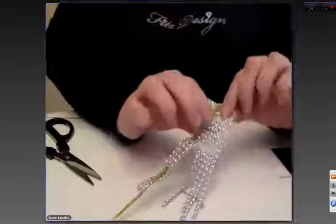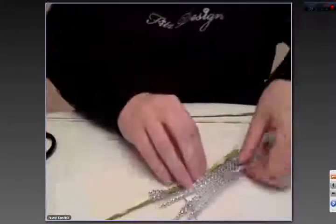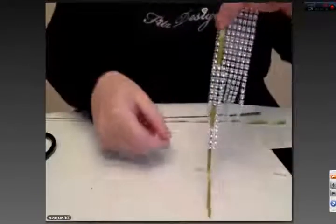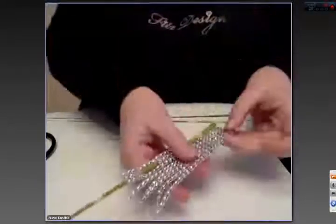So now that is on there. You know what, I'm going to go ahead and cut this. I don't want it that long anyway. Okay. And there's our starting point.